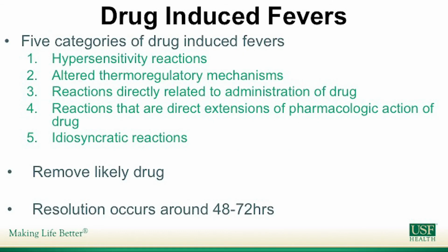Usually, drug-induced fevers can be discussed in 5 different categories. There can be a hypersensitivity reaction to the medication, altered thermoregulatory mechanisms in the central nervous system. There can be reactions to the administration of the drug or pharmacological action of the drug, and they can also be due to idiosyncratic reactions. Removal of the likely drug is the treatment of choice for the drug-induced fever, and usually resolution is at around 48 to 72 hours afterwards, which is also what we experienced in our case.